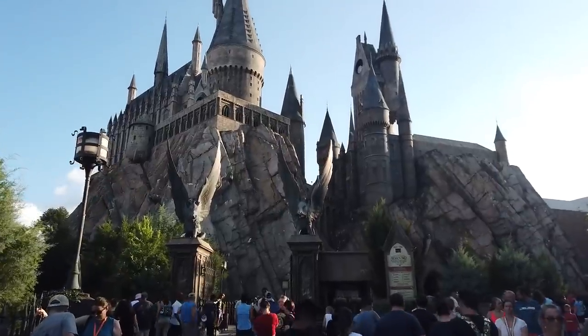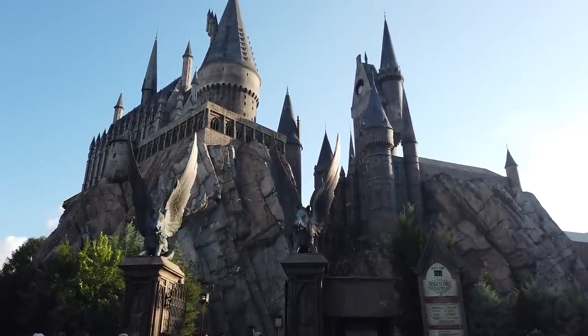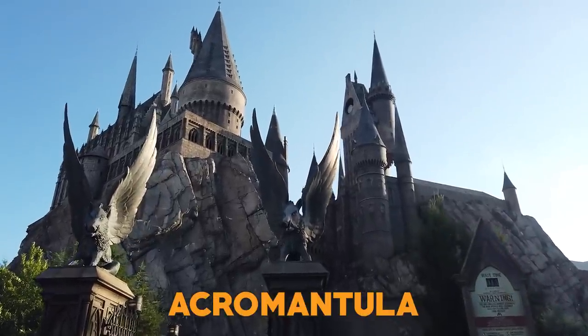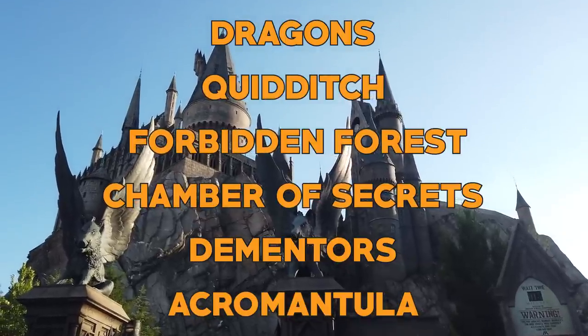First up, we're headed into Harry Potter and the Forbidden Journey. This is that attraction that takes you inside Hogwarts Castle. It has so much Harry Potter goodness in it. I'm talking Acromantula. I'm talking Dementors, Chamber of Secrets, Forbidden Forest, Quidditch, dragons, all kinds of fun.